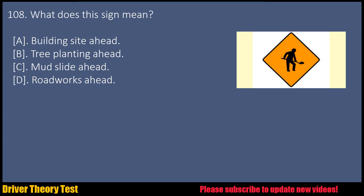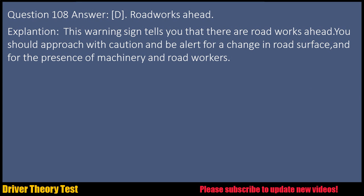Question 108. What does this sign mean? A. Building site ahead. B. Tree planting ahead. C. Mudslide ahead. D. Roadworks ahead. Answer: D. Roadworks ahead. Explanation: this warning sign tells you that there are roadworks ahead. You should approach with caution and be alert for a change in road surface, and for the presence of machinery and road workers.